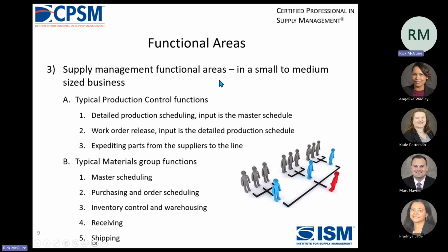All right, supply management functional areas. In a small to medium-sized business, PACCAR does not operate this way, nor do many Fortune 500 companies. We split it up into more sections, but in a small or medium-sized business, this is usually how they put it together. Production control has master schedule or detailed scheduling. They get the master schedule and they do the detailed scheduling. These are the guys on the floor. Work order release. Most companies will do work orders of some type. And then expediting parts from the suppliers to the line.